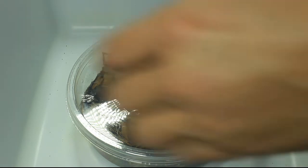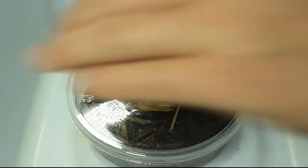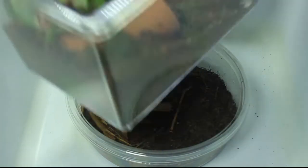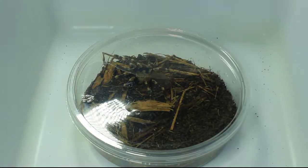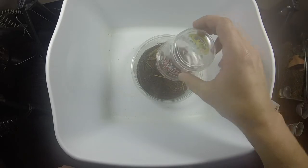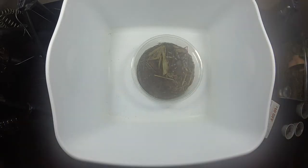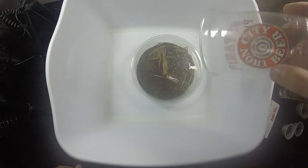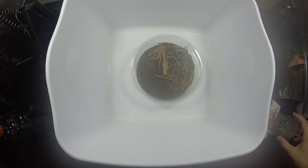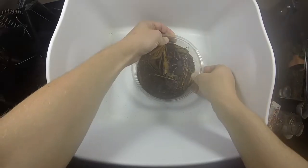So I'm not going to try to tip this big container. You can see it's pretty large. It's going to be really difficult to tip it over and control it into a container that isn't that much bigger. So what I think I'm going to do is catch cup her with an Iron City cup, get her into the catch cup, and then that'll be a little bit easier for me to put her into her final enclosure. So got a couple catch cups, got things in case something goes wrong, and let's do it.